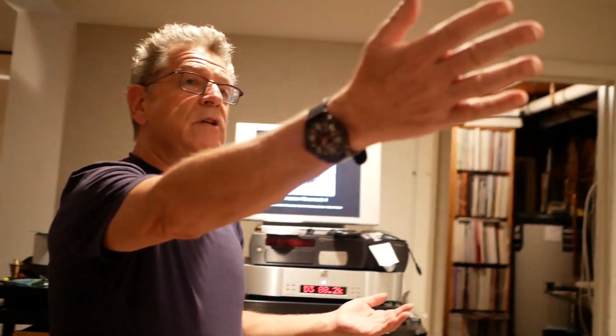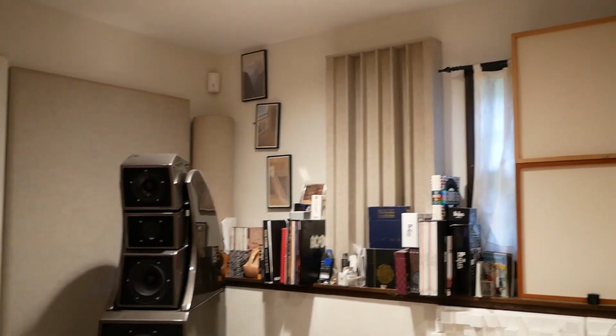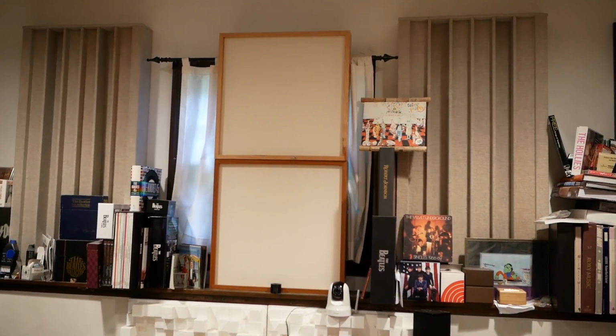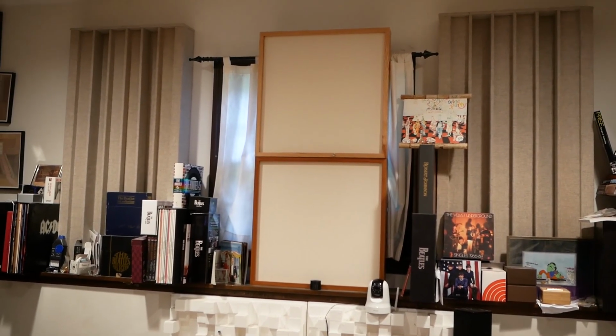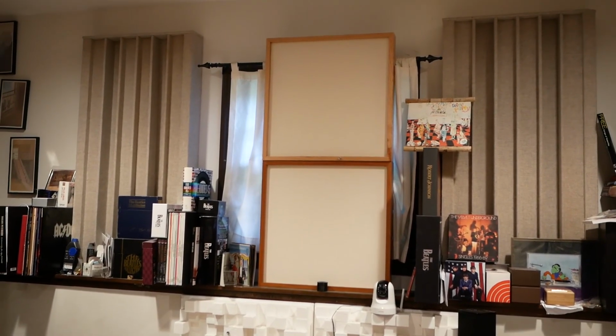And I outfitted this room with RPG diffusers and absorbers. And those are these Still Point, I forgot what they call. Those are amazing things. They look like just wooden frames with a piece of cloth on them, but those are like black holes that just suck up stuff and make this space really, really non-existent.